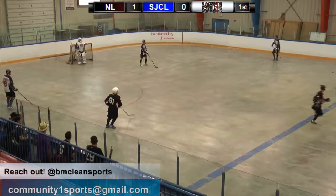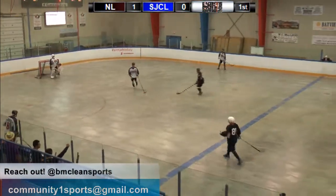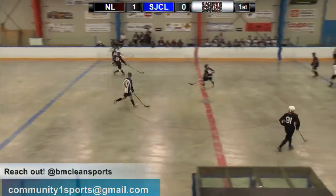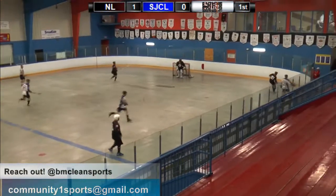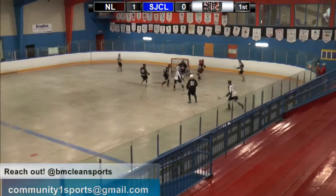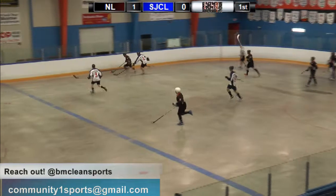And Coors Light will slow things down here. Spread things out. Space on the far side for Mason. Dump to the near side corner. On the chase is Bennett. Great chance in front. Another shot that goes just wide. Bragg gets over there.